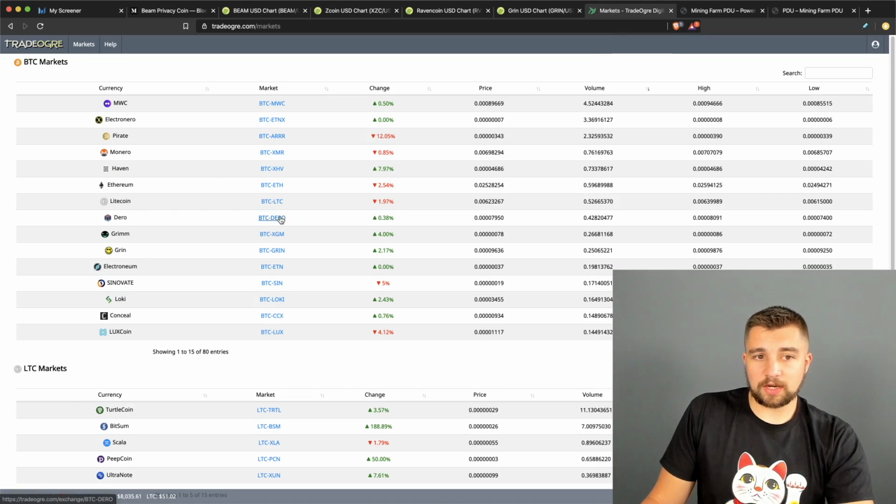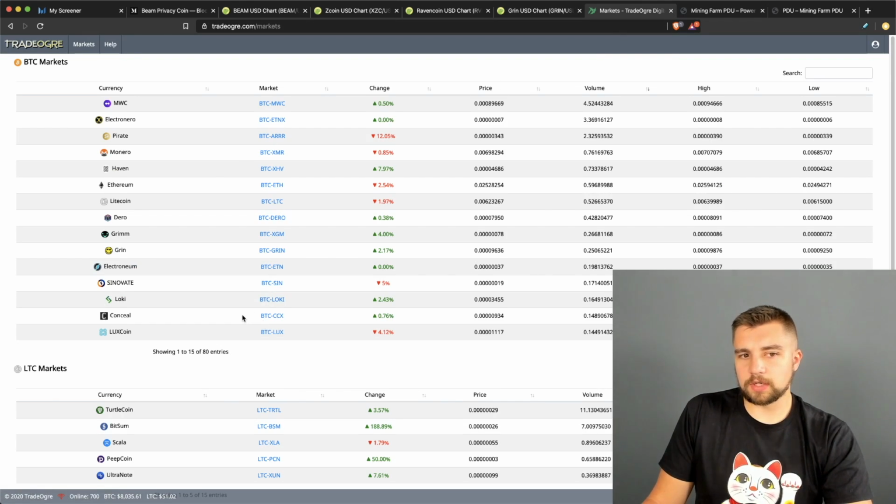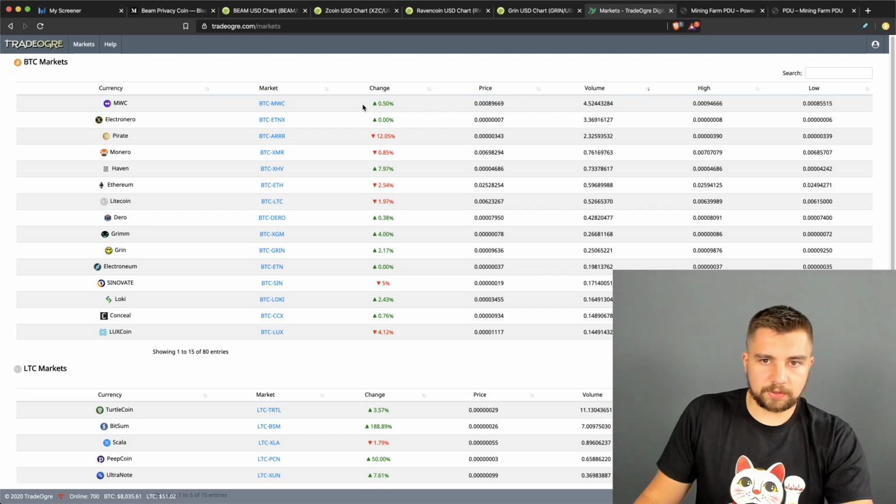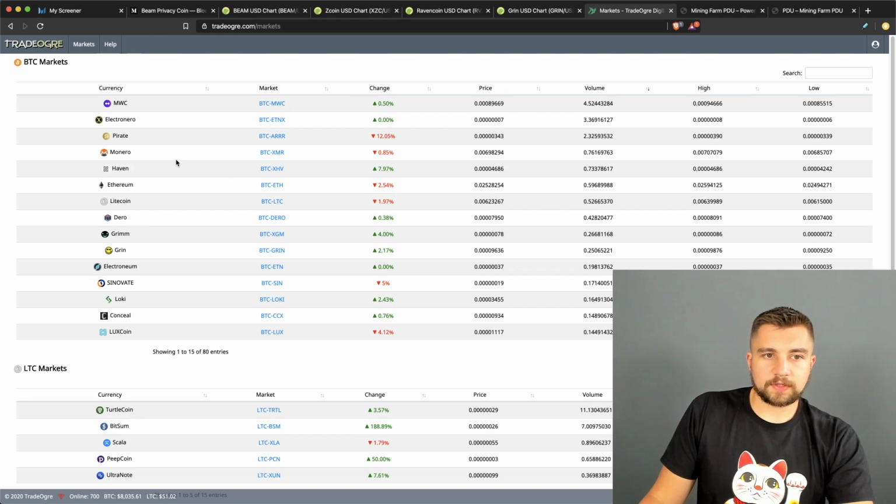Then there's also obscure coins, some kind of pump and dump-ish, or just not on bigger exchanges, harder to track. But Trade Ogre is kind of like one of the underground exchanges, right? And some of these coins here, we've talked about Pirate before, but things like this Mimblewimble coin, Electronera. Mimblewimble coin is not Grin or Beam, to be clear. And then you have like Haven and some other stuff. But doing 4, 3, 2 Bitcoin in volume for these smaller cap coins here, it's nothing to laugh at.